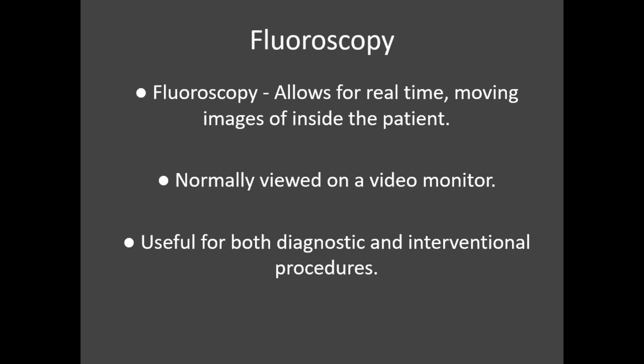Now the early systems were just pure fluoroscopy, so there was no going back and looking at it again. It was live, it was real time, and it was done. So you had to use the cine camera to go back and look at previous images. Normally, you don't have a video monitor. It's useful for both diagnostic and interventional procedures. Back in those days, it was mostly diagnostic, but they were making attempts at also doing interventional type cases with them.